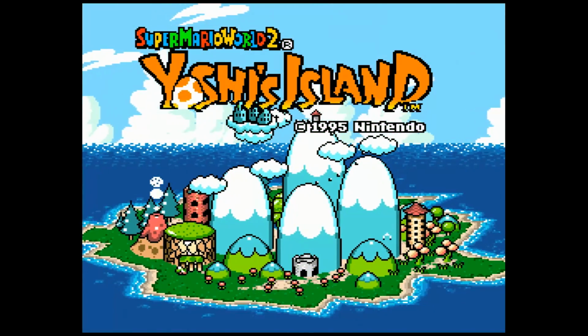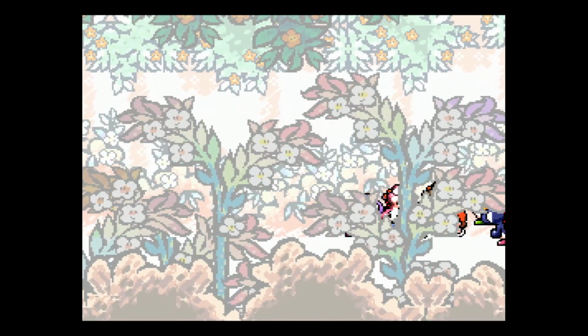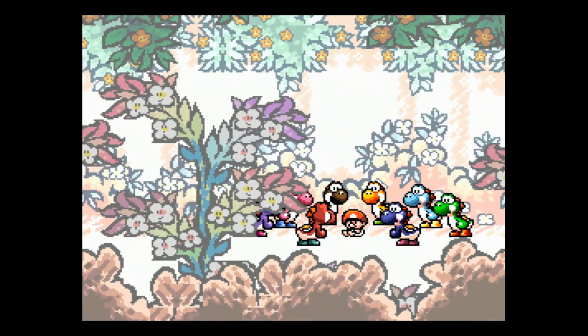Yoshi's Island is harder than Super Mario World. Excellent game. It does have the annoying baby, which would have been a nice option on this if they would have made an option where you could turn the baby sound off, because people have been asking for that for years. But Yoshi's Island is an awesome game. This is a great package.